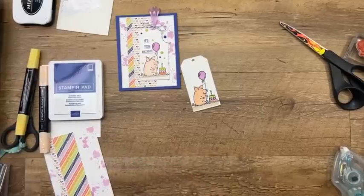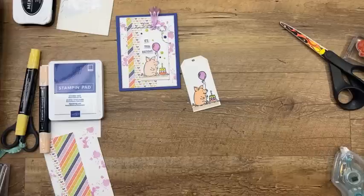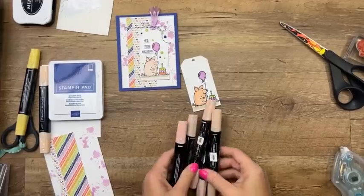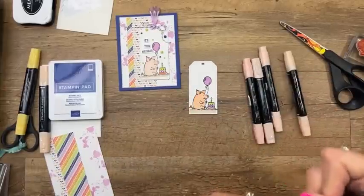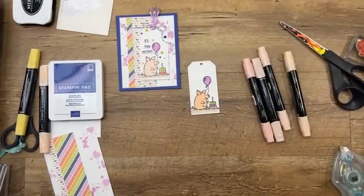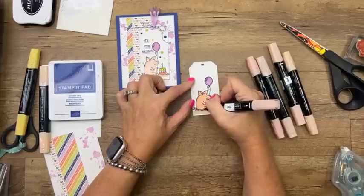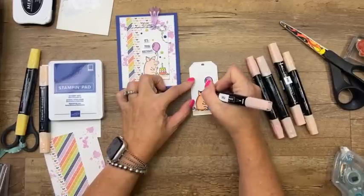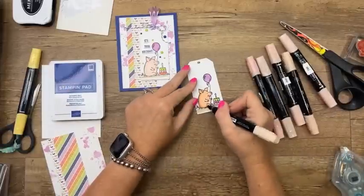You know what? I'm going to grab, let's see what I have over here. So here are our flesh tones that are a little pinkish. I bet this one, let's see what this one looks like. Oh, I better not. I'm going to do it. I'm going to add some color to him. Oh, it's pretty light. I mean, it's pretty dark. Okay. Oh, dang it. Have I ruined my pig?